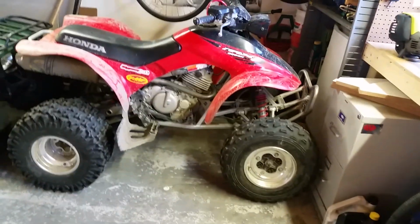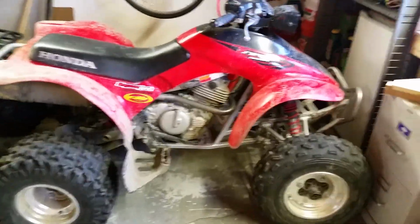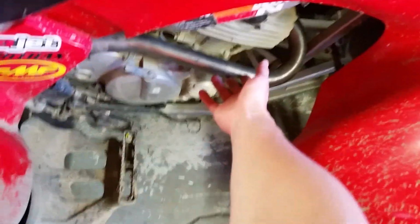They're both by Honda. They're both TRXs. This one has a higher CC. It's a 450. That's a 300. This one is pretty nice. Has an FMF exhaust right here, which is covered completely. I believe this pipe is 1.5 inches.